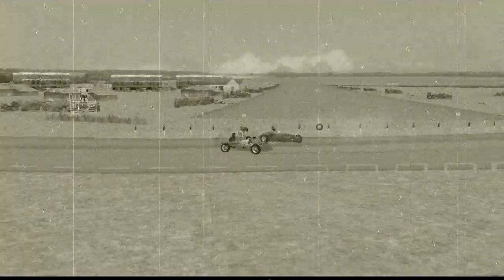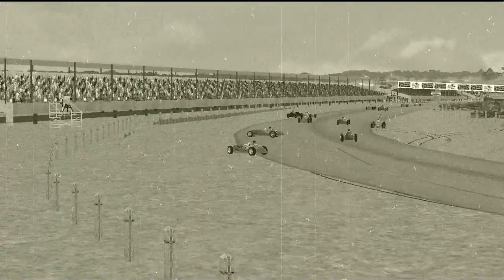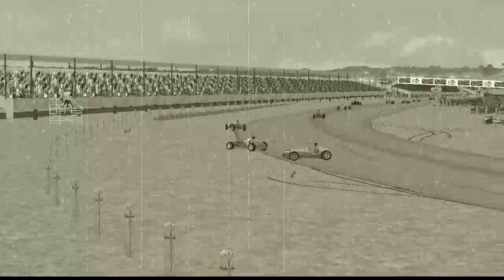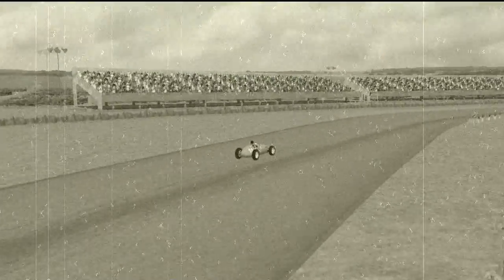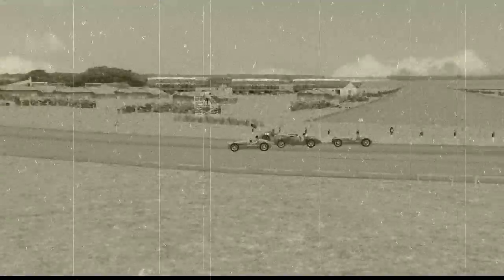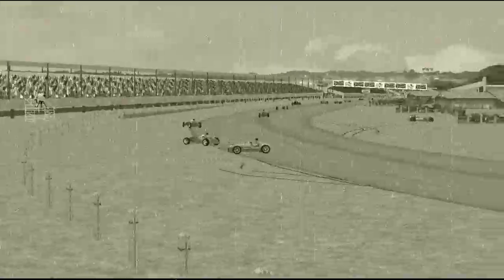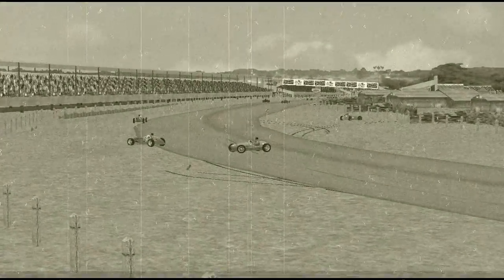Then we have Johnny Claes in the yellow Talbot, losing control of the car, spins around and decides to retire, as we see another Simca Gordini there losing control, which was driven by Robert Manzon, the number 10 Simca Gordini. Again, losing control and deciding that they had enough.